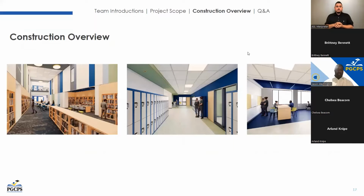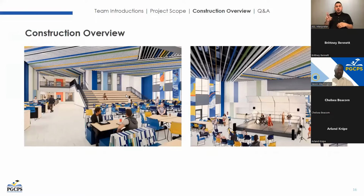And just to point out, the picture on the right there is the portable stage that will be added as part of the FF&E package that was requested by the Creative and Performing Arts. It's a mobile stage that will allow for additional performance opportunities throughout the school. And so we have not finalized exactly the product, but this is a depiction of how the space can be utilized with that portable stage.